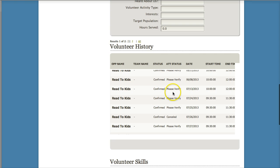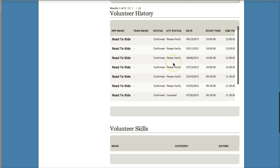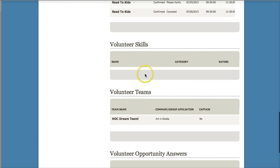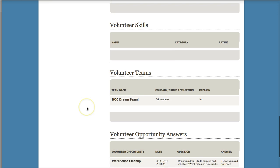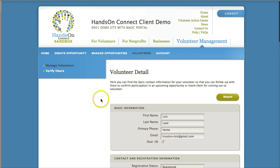So I can see she's volunteered for Read to Kids quite a bit, but she cancels sometimes, and she hasn't filled out her skill profile. She belongs to a team. I can see answers she's given to other things. And maybe I just decide, you know what, I really don't want her to volunteer. She's not available when I need volunteers anyway. So I'm going to go back to that opportunity.